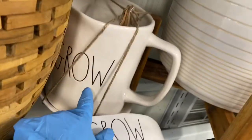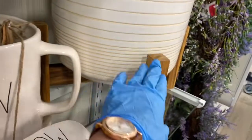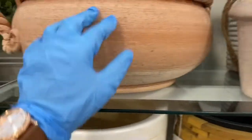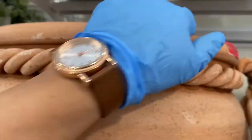And then this one over here that says Grow. I think that's a watering can. Then this plant stand here is $29.99. And look at this. I think this is Italian too. Then you have a bird feeder. Here's another one. Let's see. They are marked down to $39.99.